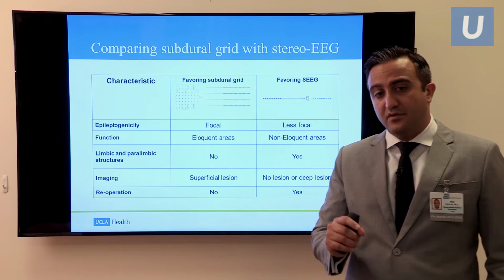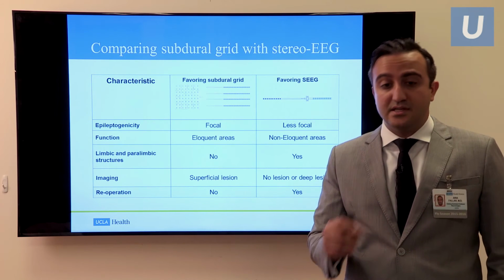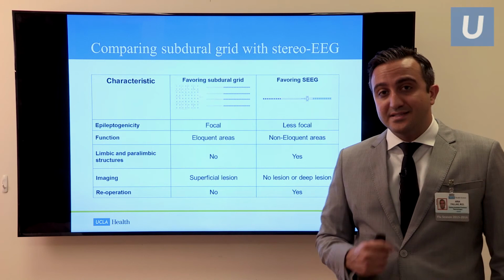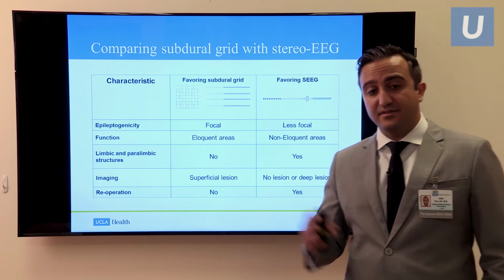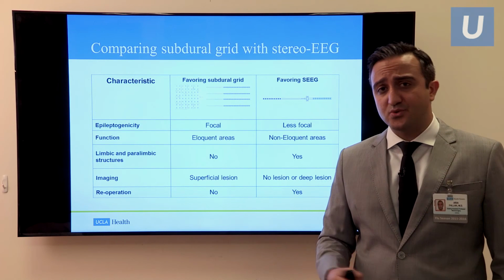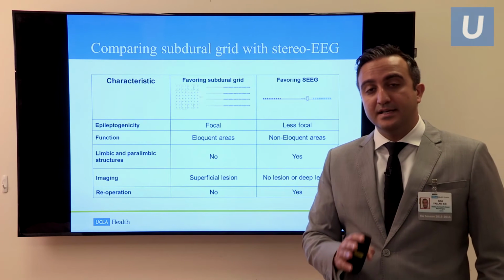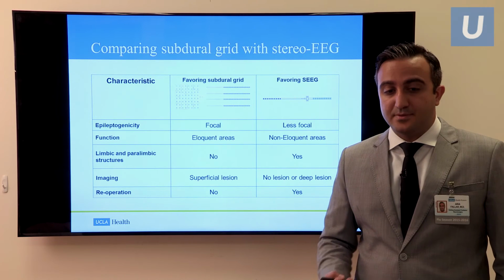So if you have a very focal area of epileptogenicity, or where we think the seizures are coming from, the subdural grid may be the better option. If we need to map areas of the brain, like language areas of the brain, again, the subdural grid may be the better option. For deeper structures in the brain that do not come to the surface of the brain, the stereotactic EEG is a better evaluation option.